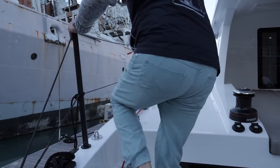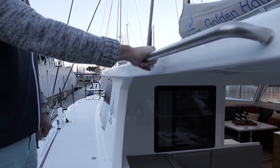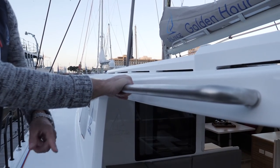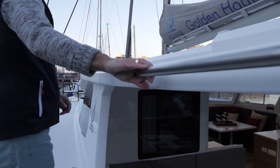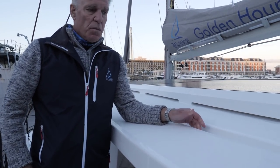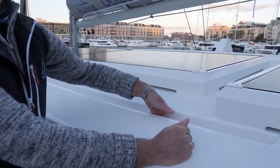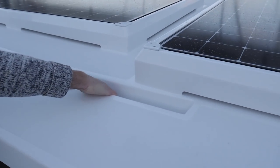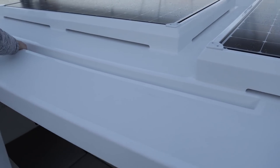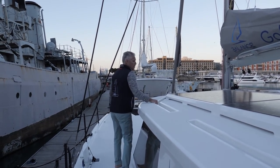So then we'll step up, and you'll see that there's a handhold here when you're coming up. And then a feature on the boat that's pretty unique and different is that this is a deep channel with a handhold, and you can literally walk yourself all the way up the boat holding on to this deep channel.